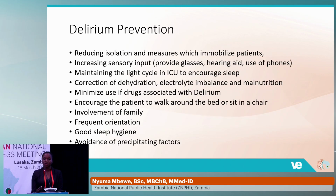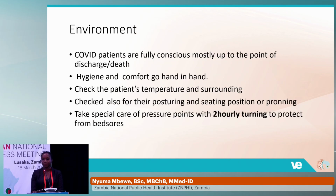You even need to make sure that the environment where you're keeping your patient is one that actually encourages them to talk. You need to be talking to your patients. You need to basically increase their sensory input so that the patients are not prone to get delirium.